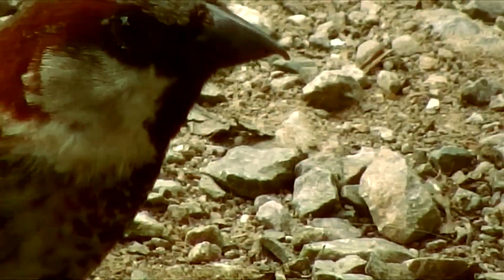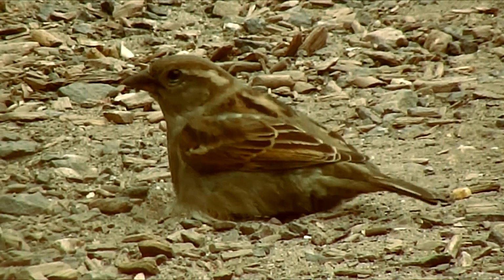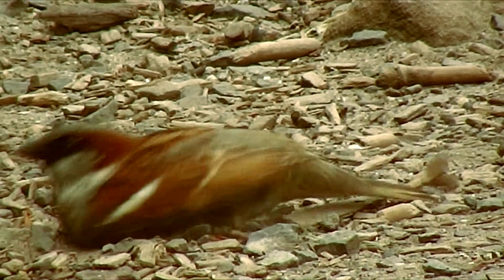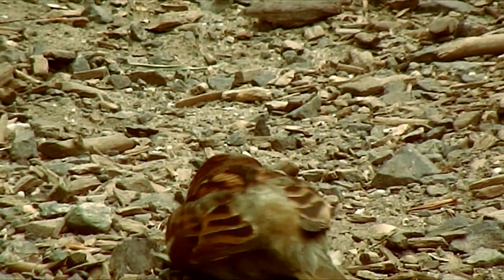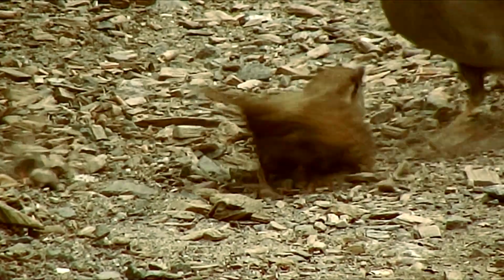But we did get good views of house sparrows. It might sound funny, but they are a lot rarer than they used to be. I've got some nice views of them having a dust bath. They do this to get rid of the mites and parasites that infest their feathers, and it keeps their feathers in good condition.